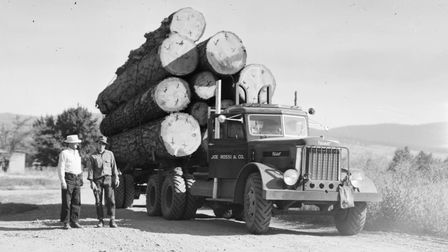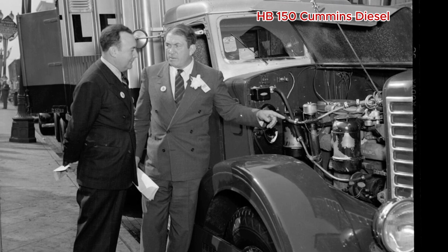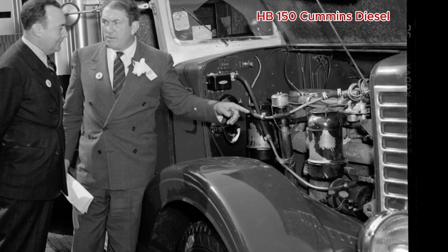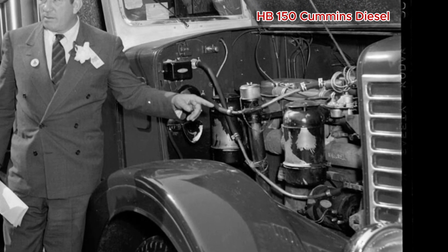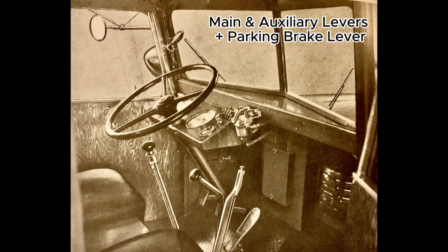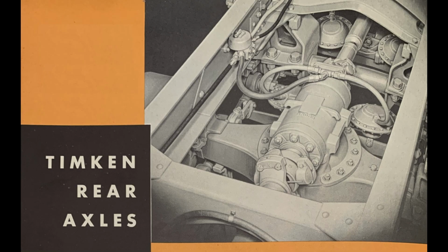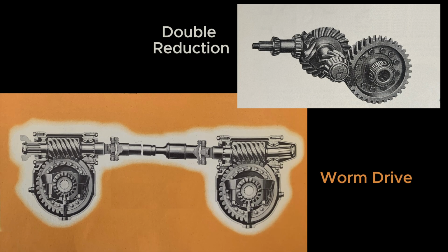This particular truck was specially ordered with a steel bumper with no oak liner. The 150 horsepower HB Cummins powered more than 80% of Peterbilt production. Air cleaners on the 150s were under the hood, initially 2 and later on 3 small oil bath units mounted on the intake manifold. Nearly all of the trucks built in the first half of the 40s had Spicer 7000 series 4 or 5-speed main transmissions with Spicer Brown Lipe 3-speed auxiliaries. Rear axles were almost exclusively Timken, either worm drive or double reduction gearing.